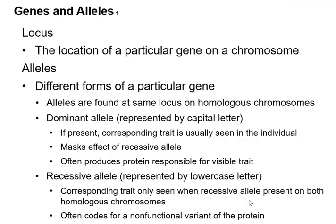You usually don't see a recessive trait unless you get one copy of the recessive trait from your mother and one from your father. So an example would be attached earlobes. If you look at your earlobes, some people's earlobes hang down and they can wear earrings. Other people have the lower part of their ear attached to their head. So we call it attached earlobes. And that's recessive. So in order to have that, you'd have to get one recessive gene from mom and one recessive gene from dad.